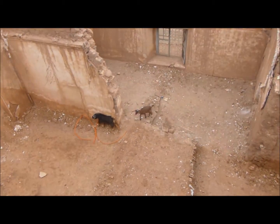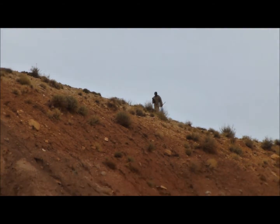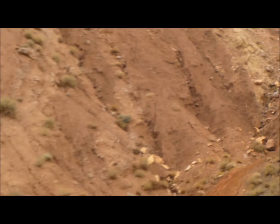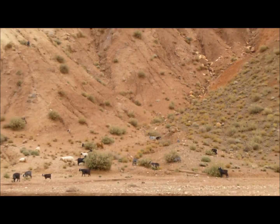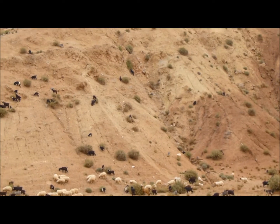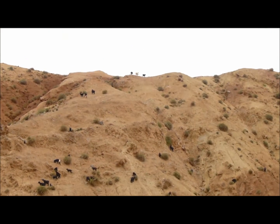What are you doing there? Yeah. A shepherd tending his flock of sheep and goats along the mountain. There's some of them bleating.